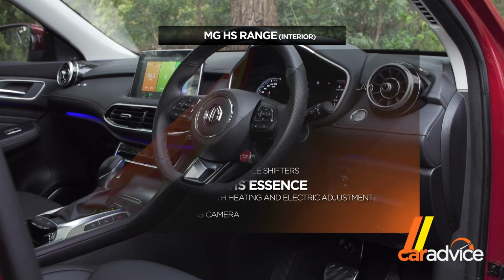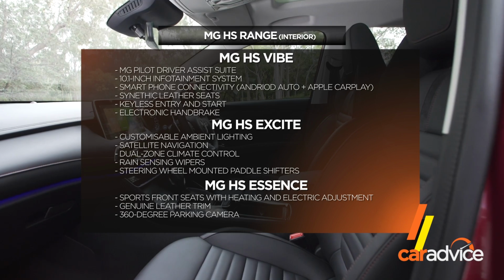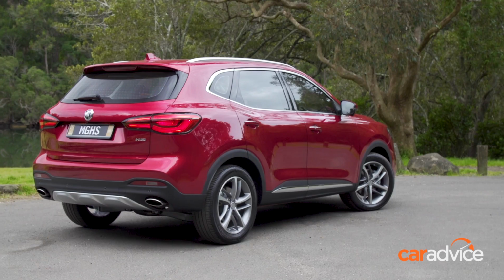Here you'll find a complete specification breakdown across the whole MG HS range. Standard items include keyless entry and start, as well as an electronic handbrake, to name a few.